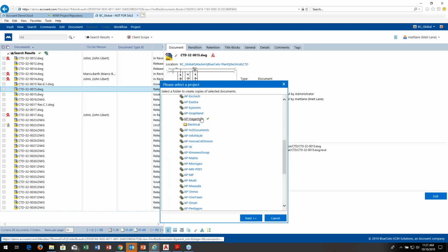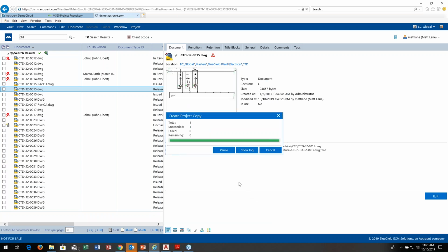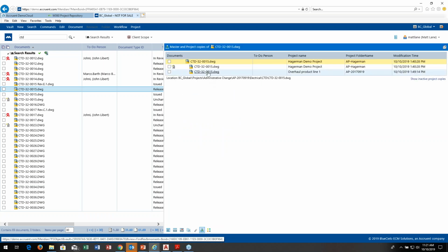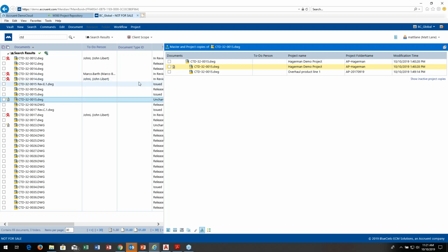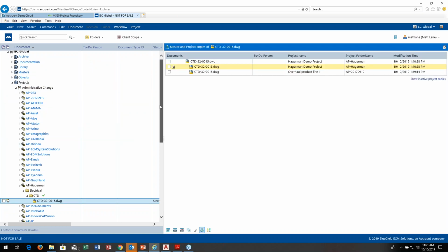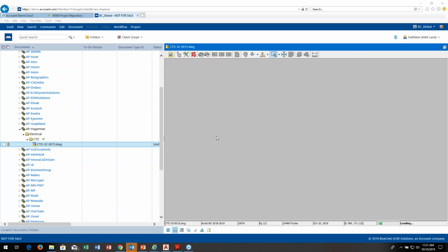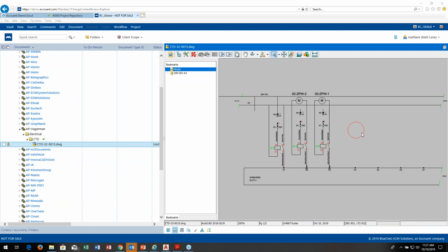And it knows I'm with Hagerman, so Meridian automatically puts it in the Hagerman project area, because of the way we've got it configured. So now we can see in this case, this released file has two simultaneous projects going on at the same time. I can go to the Hagerman copy, and it's down here. Of course, if we view it, it still looks the same. I was playing around this morning and drew that circle just as a change.